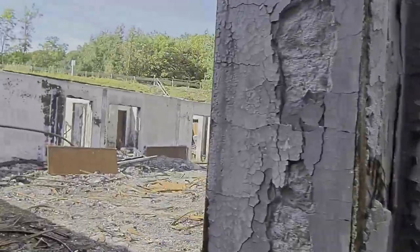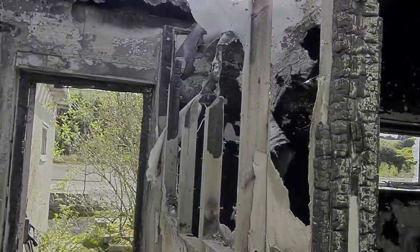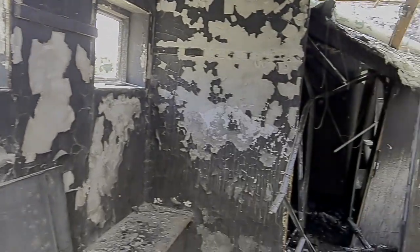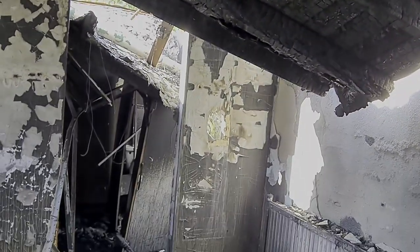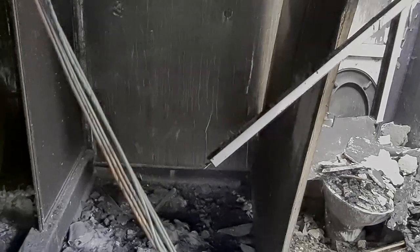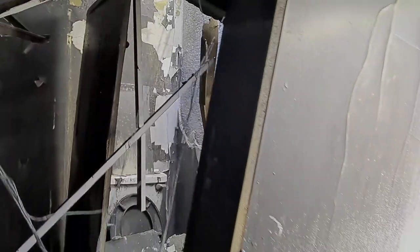Let's go and have a look at the other buildings. Oh dear. Look at that in here. That ceiling doesn't look very safe. Careful. Toilets. No, not going any further in there.